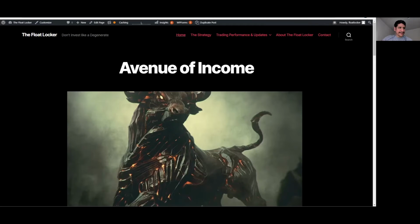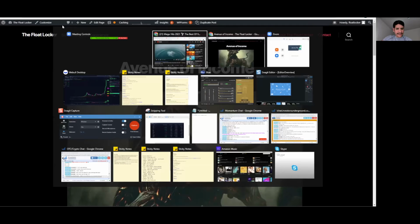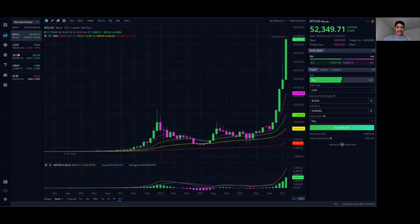So let's look at a chart here. A chart of Bitcoin, right? This is one that I want to talk about. Look at the price. Look where it's come, right? It's at over $52,000 right now. That's insane, right? People are just like, how is it going up? How does it keep going up, right? Who knows? I just know there's buyers out there, right? It's telling me there's buyers.